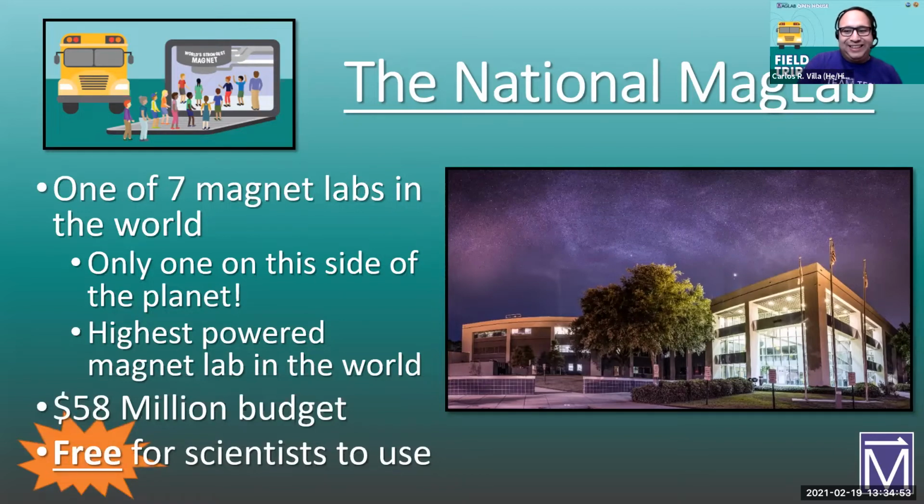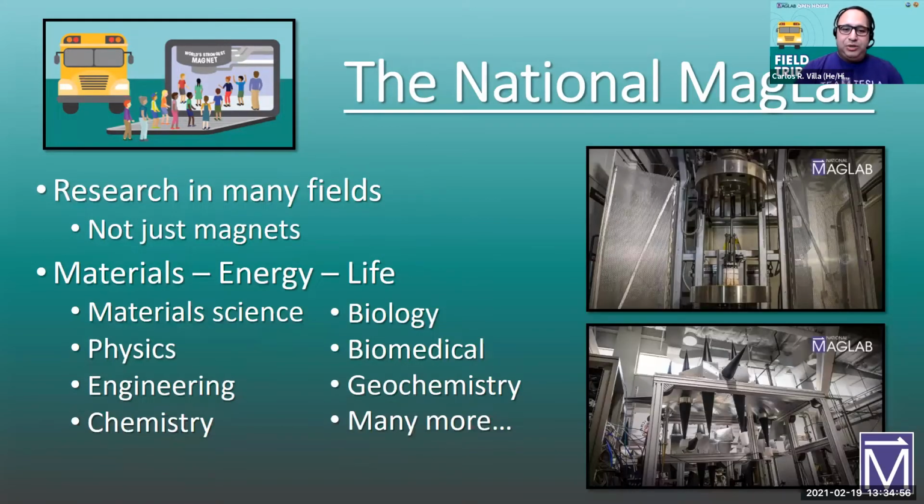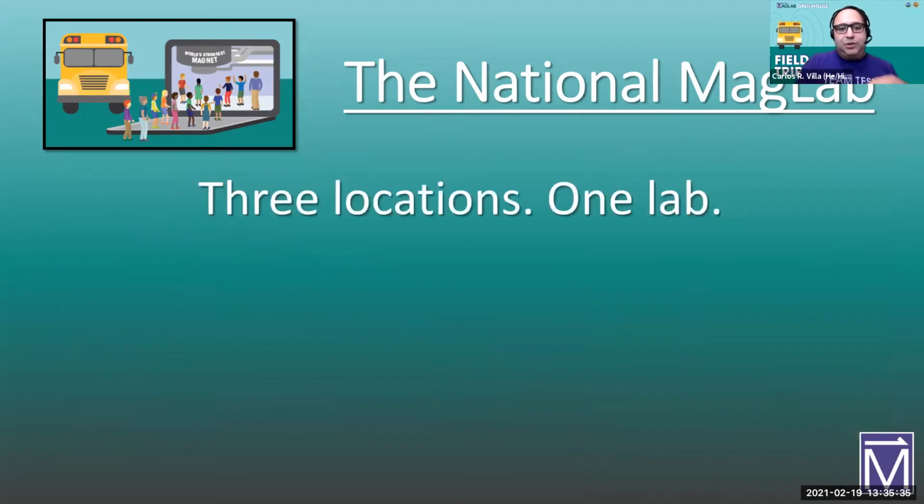It is free. Now, what we do is not all about magnets. The big misconception that everybody has is that everything that we're doing is magnets, magnets, magnets. Everything we're doing uses magnets, but it's not all about magnets. We have materials, energy, and life, and those are the holy three that we're always looking at. Those are the big 3 topics that we're researching, and those break down into material science and physics and engineering, chemistry, biology, some biomedical stuff. We've been working on COVID-19. We have worked on stardust before. We've done geochemistry. We've done a little bit of everything at the lab. I remember my very first year, we actually had a paleontologist coming out, and we had some T-Rex fossils, which was very cool. So we've done a little bit of everything.